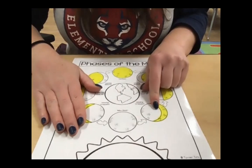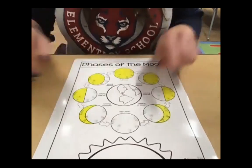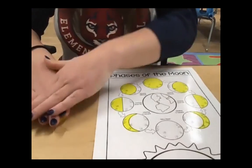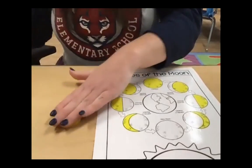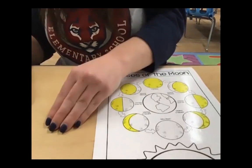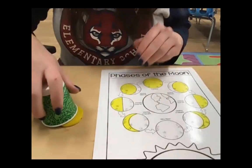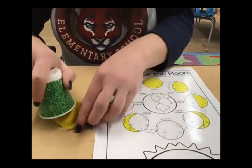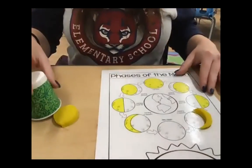So now my next phase, there's that crescent moon. That's where I can just see a little tiny bit. So what I'm going to do is I'm going to take a circle of my Play-Doh, kind of smash it out. And then I'm going to use a cup. You could use anything round. If you have round cookie cutters, that would work too. I'm going to use a cup to make kind of that crescent shape. And it doesn't have to match up with this perfectly. I'm just going to do my best. Perfect. There's my crescent moon.